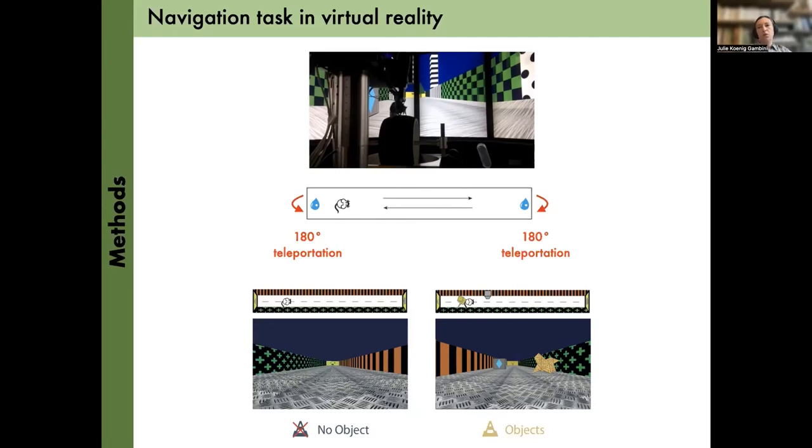compared place cells activity between two groups of mice. Some mice were trained in this linear track deprived of proximal visual cues. It's an empty track. And some mice were trained in the same maze, but we just added two proximal visual cues. So they are actually 3D objects that you can see here, like this origami, and here this cube.